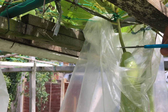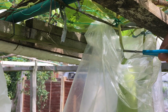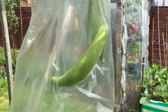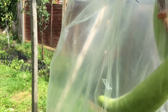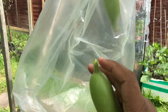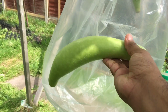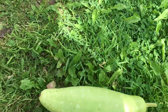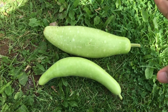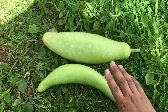It's quite, I didn't know it's so difficult to cut. There you go, nicely in the bag, and I just have to take you out. Quite tough to cut. So there you go. We got these two, and I think that's it. I was supposed to cut the other one that was next to this, but I told my mom to leave it.